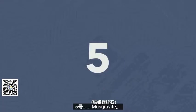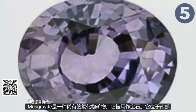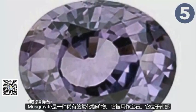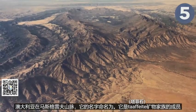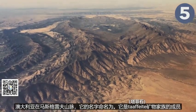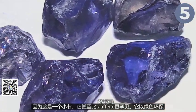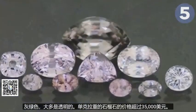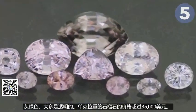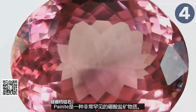Number 5. Muscovite. Muscovite is a rare oxide mineral. It is used as a gemstone. It's located in South Australia in the Musgrave Ranges, for which it was named. It's a member of the Taaffeite family of minerals, and since it's a subsection, it's even rarer than Taaffeite. It comes in green to gray-green, and is mostly transparent. The price of a single carat of muscovite is over $35,000.